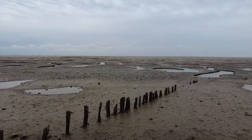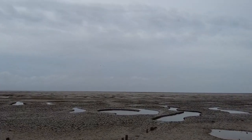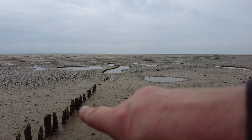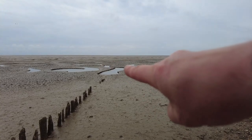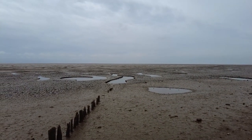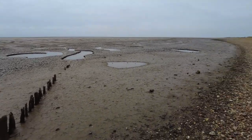I've got a composition set up at the moment. The composition is something along the lines of this little groin type thing leading out to these puddles just out there, these little muddy puddles. I'm not sure how awesome of a photograph it is, but it's a start for me for the moment. I quite like it, to be honest. I've got the horizon on the thirds.